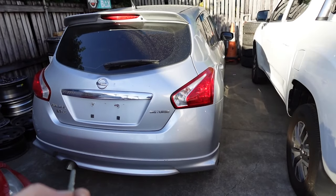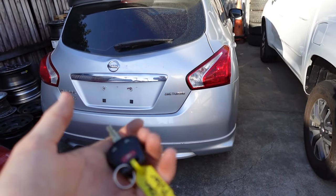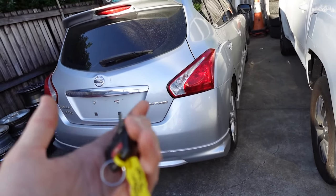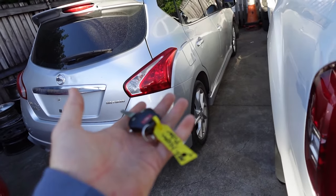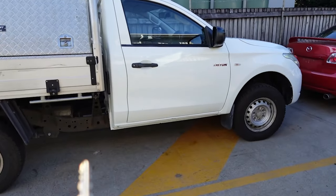But for 700 bucks, we're about 1,000 or 2 in parts, and then just our labor and time. We're going to be in it for about 4 or 5k, I think, and it's going to sell for about 10 grand-ish, hopefully. And this one, you guys know this one, the Mitsubishi Triton.